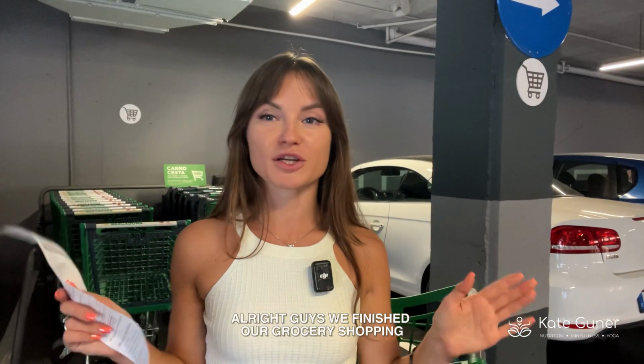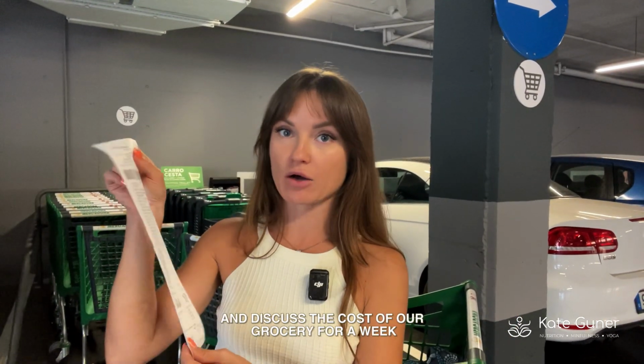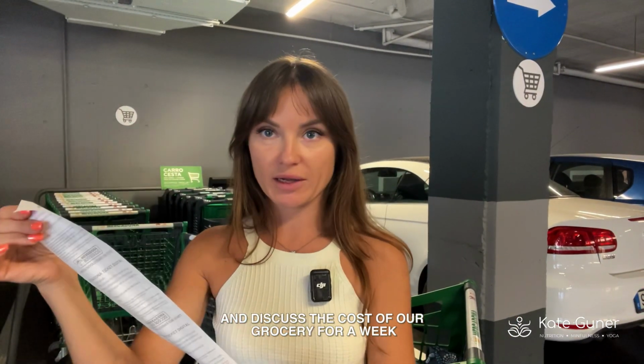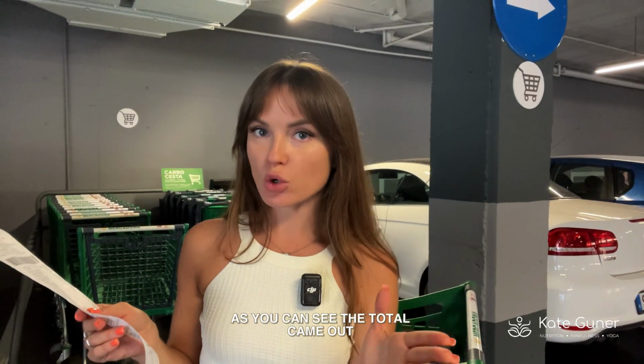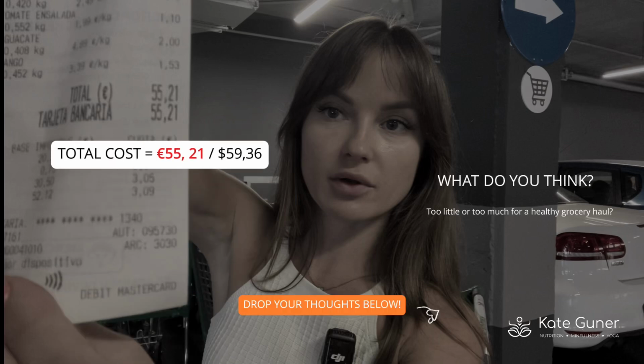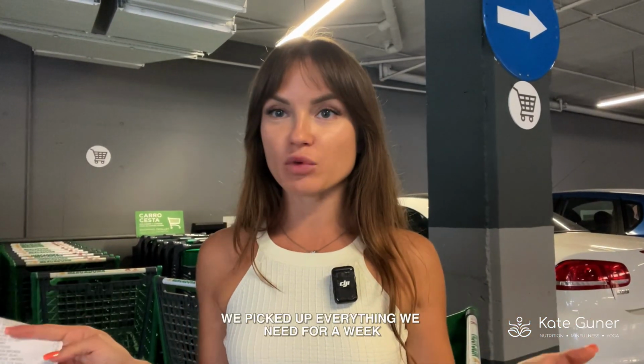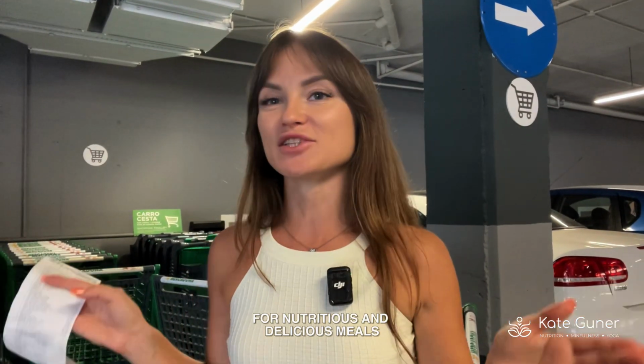Alright guys, we finished our grocery shopping, so let's take a look at the receipt and discuss the cost of our grocery for a week. As you can see, the total came out as $55.21, which makes it around, I guess, €7 per day. I would say shopping in Macedonia is generally quite affordable. We've picked up everything we need for a week for nutritious and delicious meals.